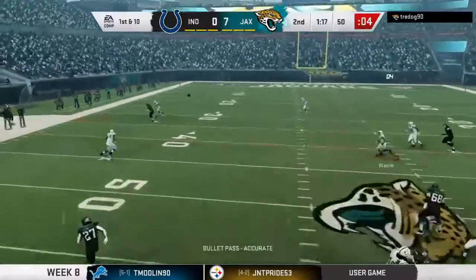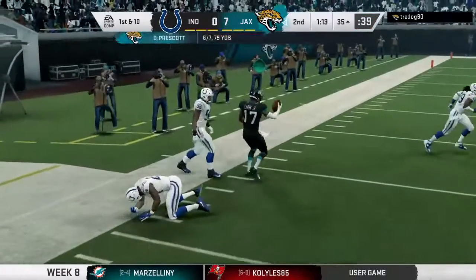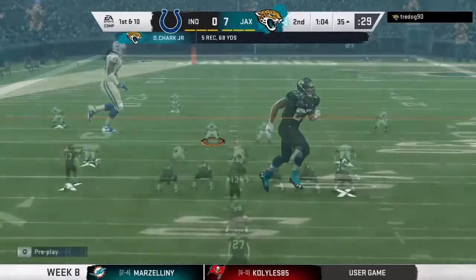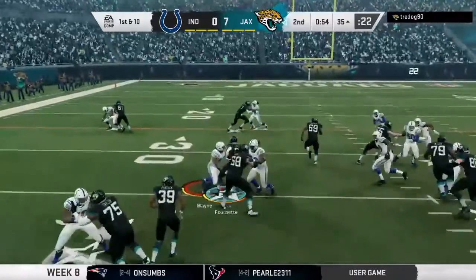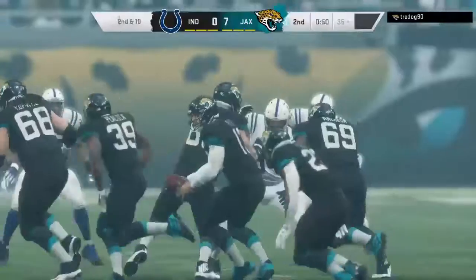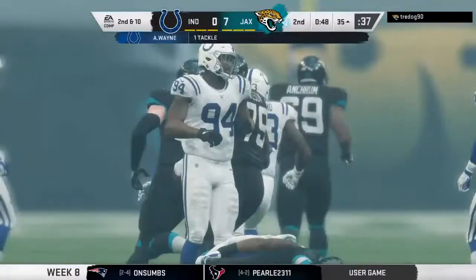Prescott now from the 50. That one complete. He finds Sharp. That one a pickup of 15 for Jacksonville. Those are the kinds of plays right there that show you why he's the number 3 man in the NFL in terms of receiving yards. Also tells you there's a full combination of what he's got going in his game. You name it, from route running to catching the football. That's why he's able to produce those types of numbers.